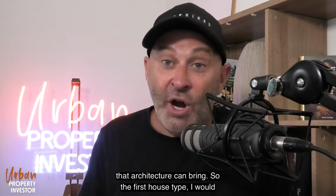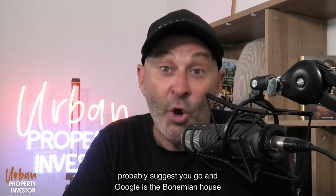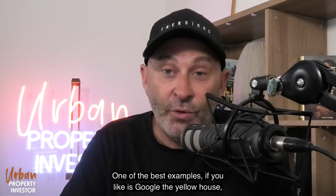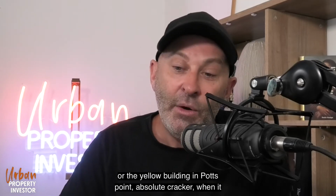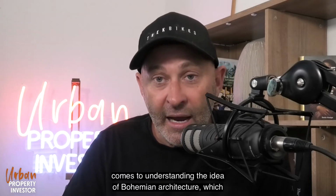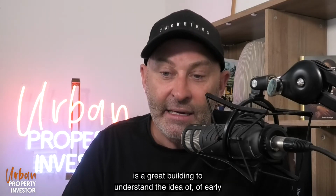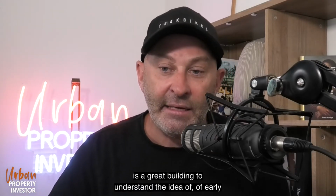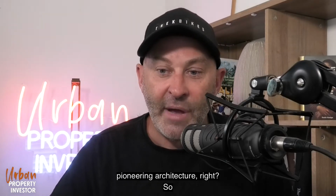So the first house type I would probably suggest you go and Google is the Bohemian house type. This really does date back to the turn of the last century. One of the best examples, if you like, is to Google the yellow house or the yellow building in Potts Point. Absolute cracker when it comes to understanding the idea of Bohemian architecture, which is a great building to understand the idea of early pioneering architecture, right?